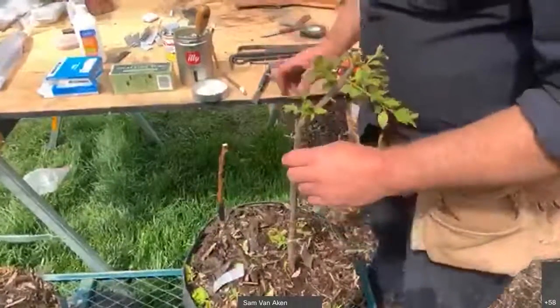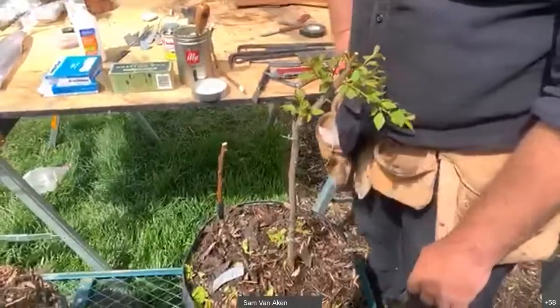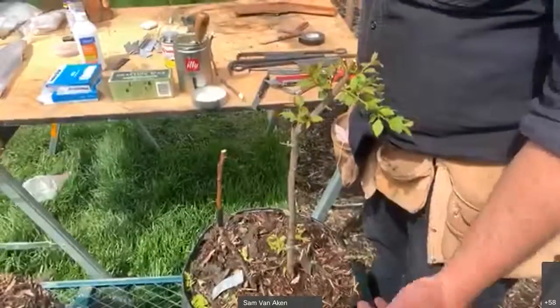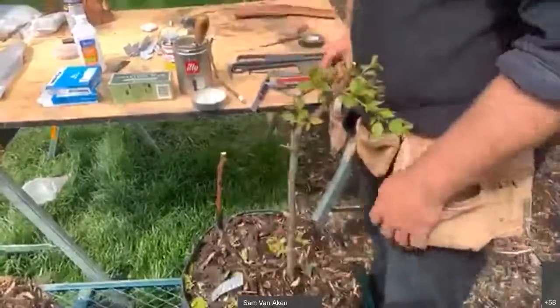And a lot of that has to do with, you can greatly improve your percentages if you water your trees. So what I'll do before I graft a tree is I'll come out and I'll water the tree to make sure that there's plenty of moisture and nutrients running through the trunk.